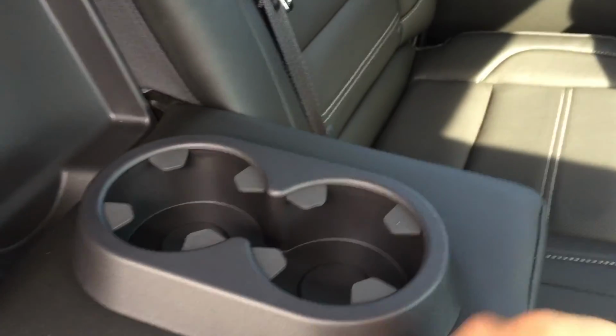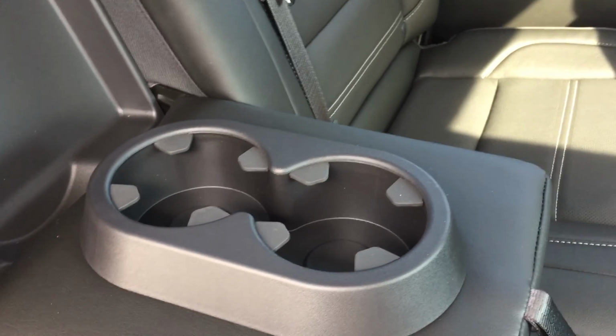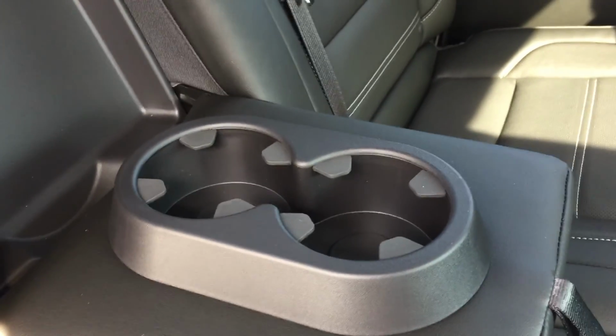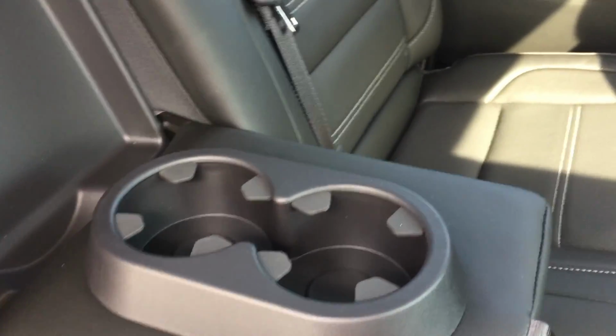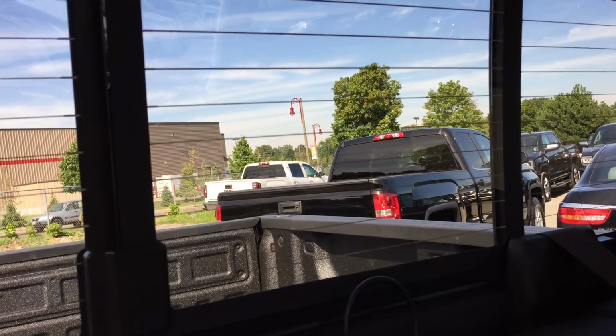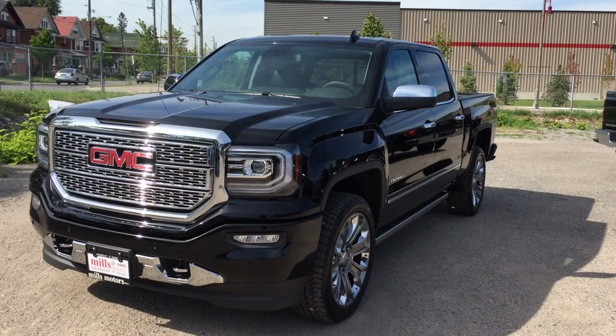And as I turn around here, you can see that the second row seating does support 3 people, but when someone is not sitting in this middle seat right here, just pull on that tab and down folds the center folding armrest, as well as 2 cup holders, which allows for a little bit more of a relaxing ride. And I know if you do have 3 people sitting back here, things can get a bit warm, so thanks to this power sliding rear window, you can open that up and let in some of that fresh air and help cool everything down.